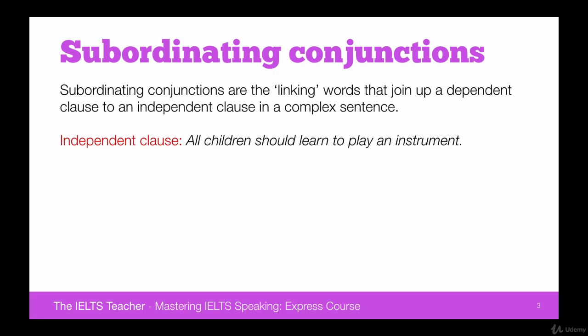So, here is an independent clause. All children should learn to play an instrument. We have a subject, we have a verb, we have a completed thought, and that's that.